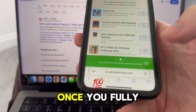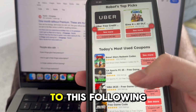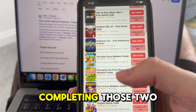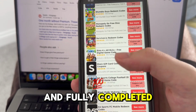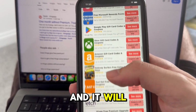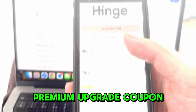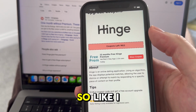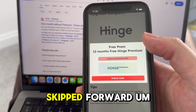But basically, guys, once you fully complete 2 of them, you can literally then get redirected to this following website here where you can select your reward for completing those 2 tasks. So if you followed all of the instructions and fully completed 2, you can then scroll down on the website and it will allow you to select a Hinge Premium upgrade coupon. And here you go, guys, you can get a 12-month free Hinge Premium. So like I said, if you followed the instructions, this will be unlocked. Obviously, I just skipped forward.